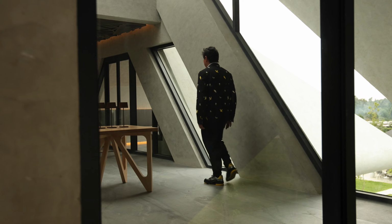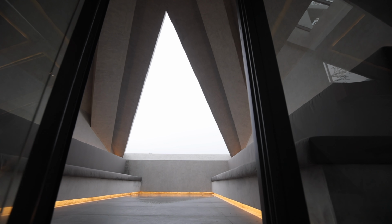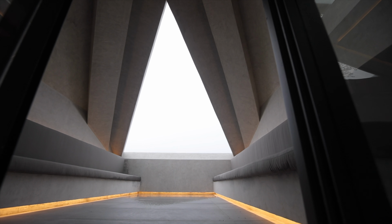We wanted to have a little bit of elements of surprise here and there, and just trying to blur the boundaries between nature and architecture.